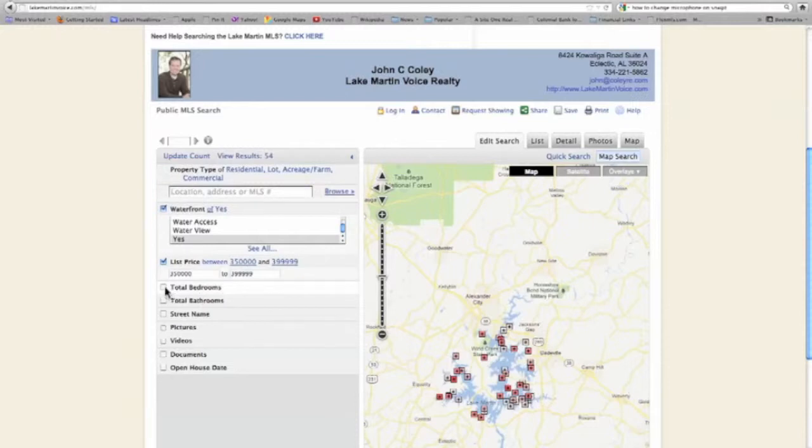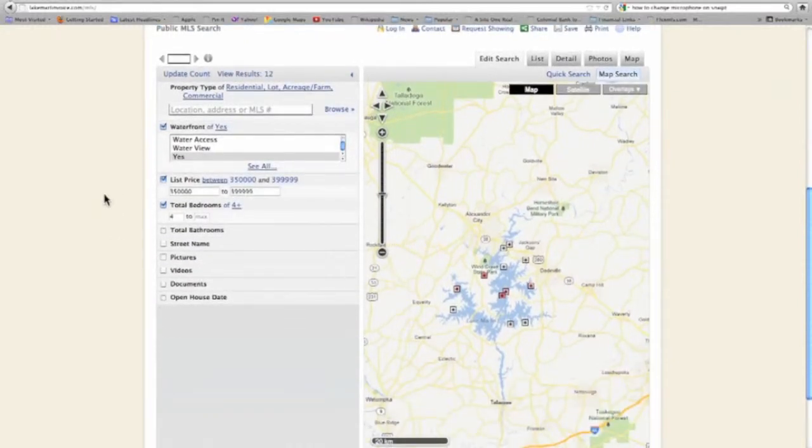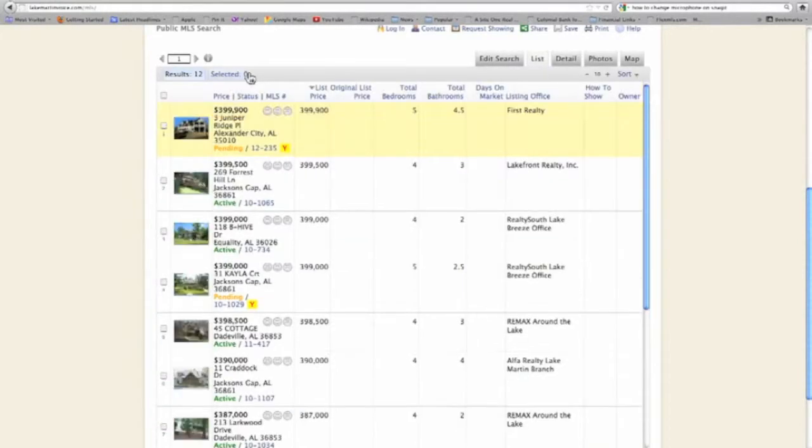But let's say you only want to see things with 4 bedrooms and greater. So I click 4 bedrooms plus, and it updates it now to 12. You can see it says 12 right here. And so now that I'm down to my 12 that I want to drive by and see, I'm going to view my results. Here are my 12 results.